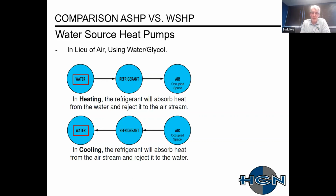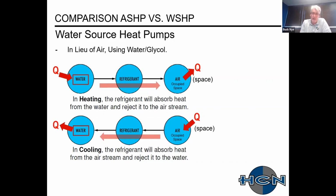Water source heat pump. What we're doing obviously is in lieu of using air, we're using water or a glycol mixture. I've just highlighted the blue circles here where we're using water instead of air. We still have the refrigeration system. We still have the air to our occupied space. In heating, as we've shown before, we're adding heat to the water, running it through a refrigeration system, and then dumping it into our space. The opposite of that is cooling, where we're removing the heat from the space, adding the heat of the compressor and the refrigerant, and then expelling the heat to our water system and then to the ambient.